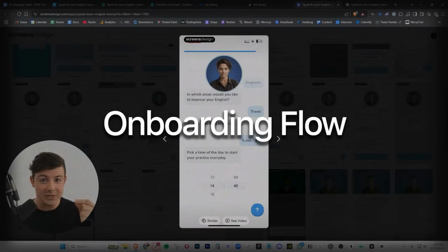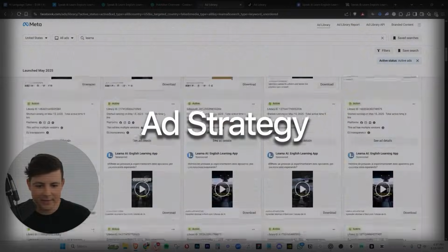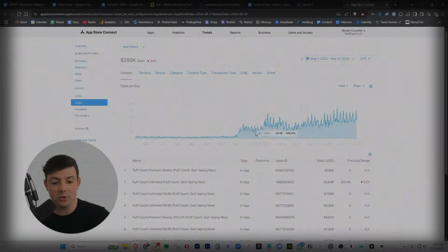The onboarding flow, the paywall, their ad strategy, even how they're positioning AI to feel 10 times more powerful than their biggest competitor, Duolingo. And this is the exact process I use to build and scale my own mobile apps. I find apps that are already crushing it, I study them relentlessly, and then I take those learnings and implement them into my own products.